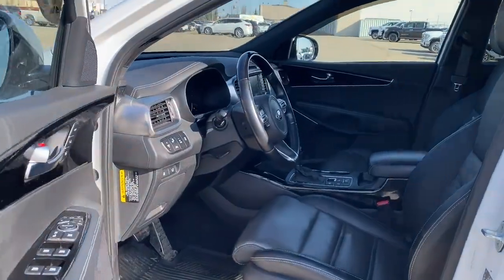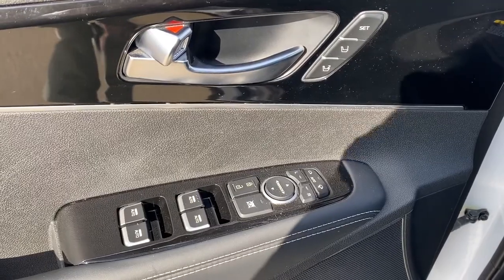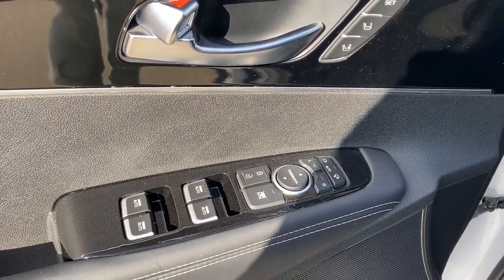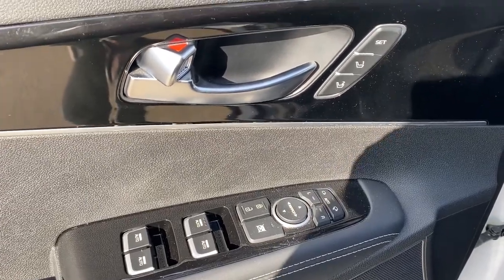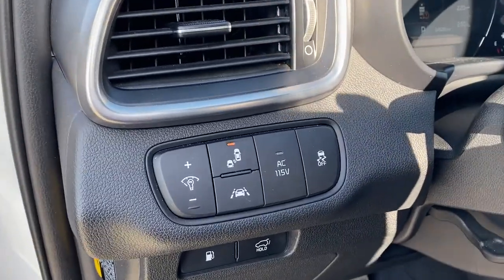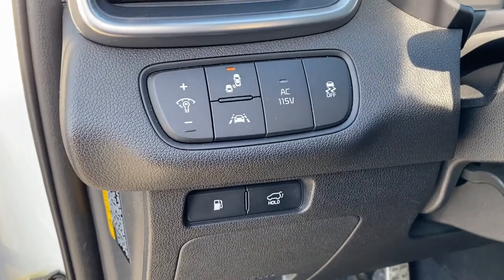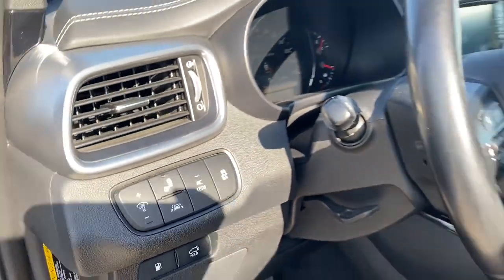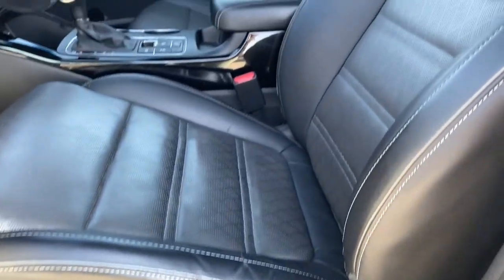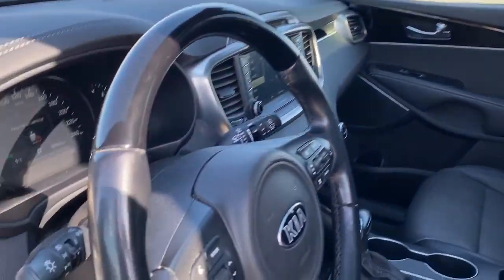Taking a look inside the front of the Sorento, the driver's door has power locks, power windows, and auto express windows, the child lock button, power adjustable side mirrors, power folding mirrors, the programmable memory seat. The left of the steering wheel has our park assist buttons, lane departure alert, traction control, and our power liftgate button. Here we have the power adjustable driver's seat with lumbar support, a leather interior, and a power sunroof up above. Next, I'll climb in.